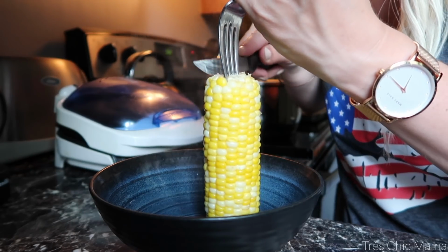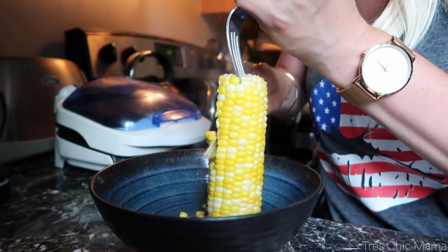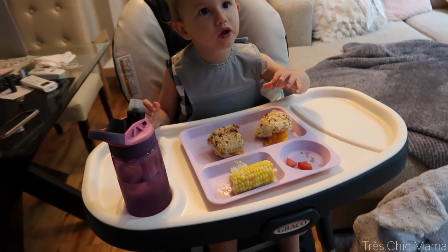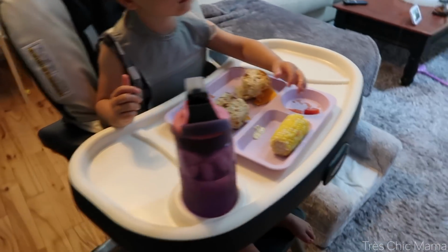I have a filling in my front tooth, so I have to cut my corn off the cob. Sydney will be eating it on the cob though. All right, got the girls set up here. Corn on the cob's a little bit too hot right now, so she's just kind of munching on the sandwich.